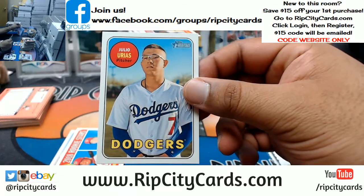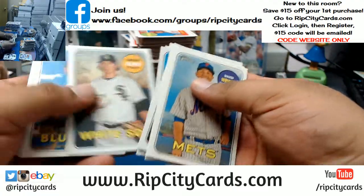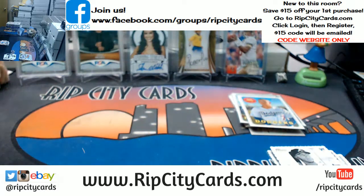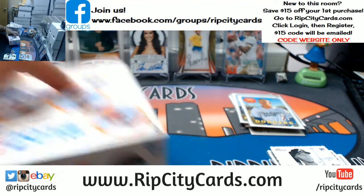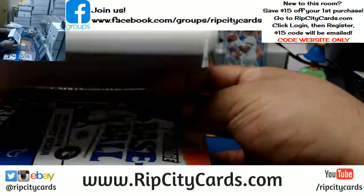That's a short print. Julio Urias, Dodgers. All right. Second box down. Heritage takes so long. I've only done two boxes. It's already been 20 minutes. Lord have mercy.